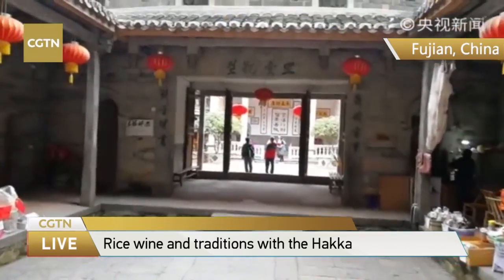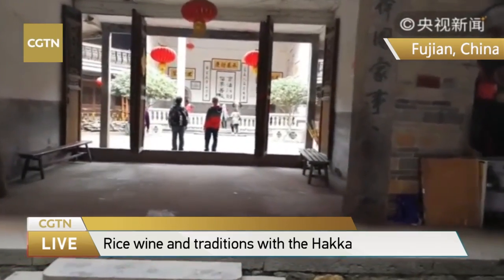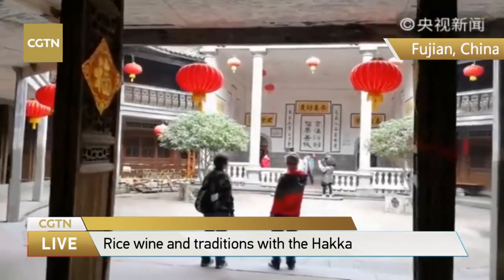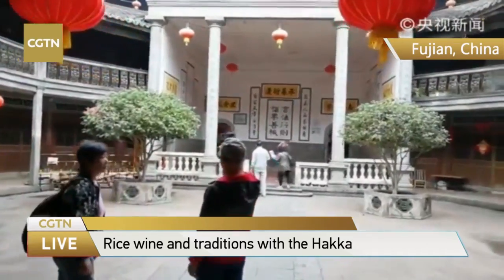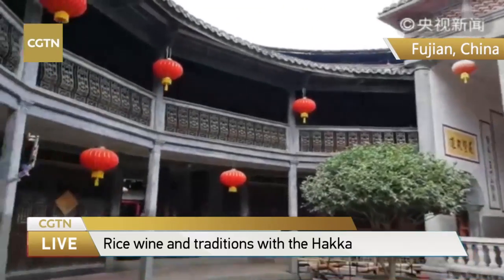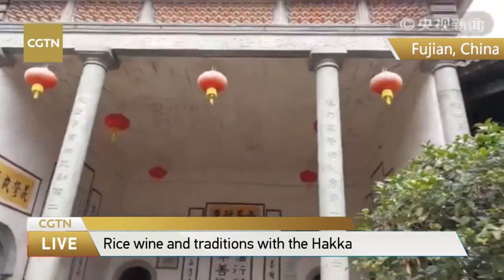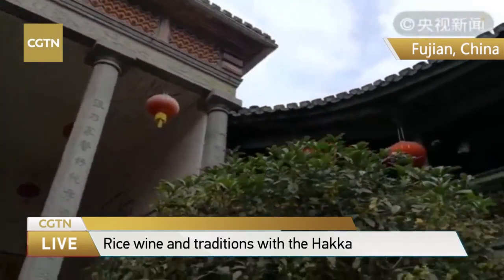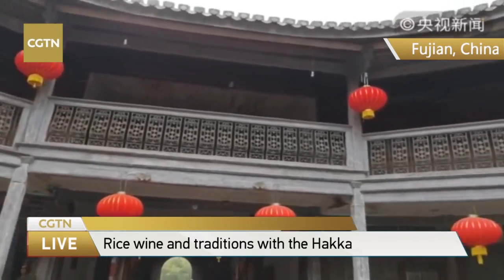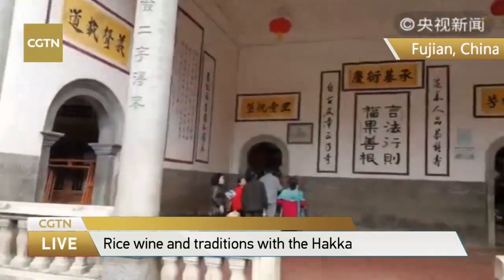Just now, we visited a square one, and from the introduction of local residents, we heard that this tulou has a history of 106 years. It's very profound. And you see the decorations are mixed with Western and Eastern characteristics. You see the white decorations, it's very Western. Because many of the previous residents traveled to Taiwan and to the West, so they combined the Western feature with the East.